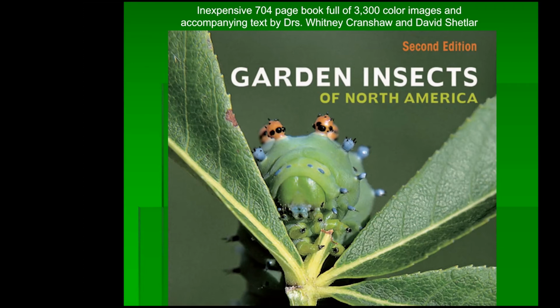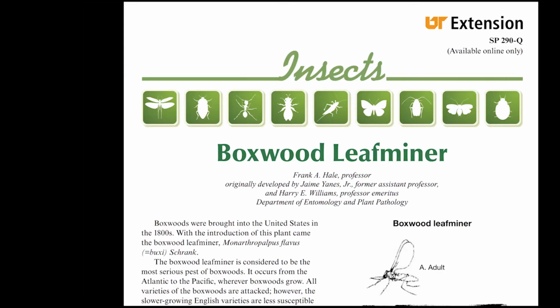As far as UT Extension publications, if you look at the top right there, you'll see SP 290O, and that's the number on that. If you just Google UT Extension publications, it'll take you to a place, and there'll be a little box. If you just type in SP 290O, it'll bring up boxwood leaf miner. It's a 2-page fact sheet. Most of our fact sheets are just a couple pages. If you put Frank Hale in there, it will give all my publications, so it'll be multiple screens. Put in Alan Windham, you'll get all his disease publications, including the new rose disease publications. So it's all easily available.